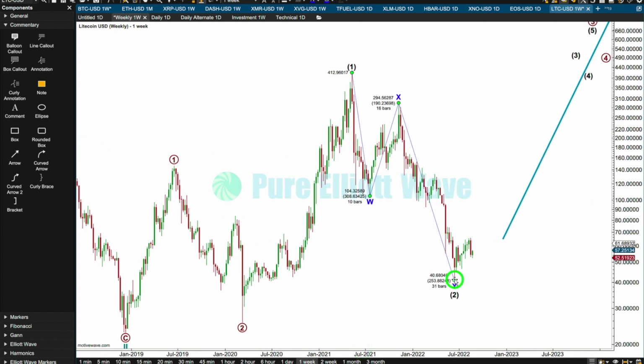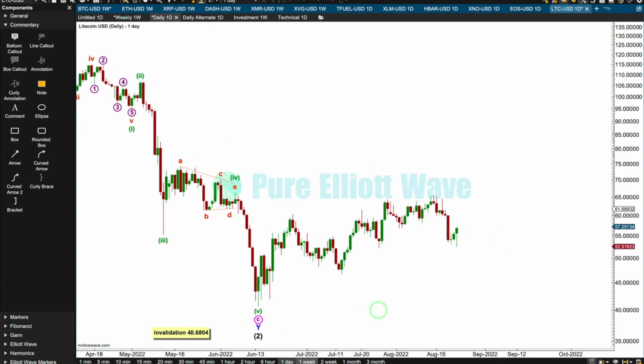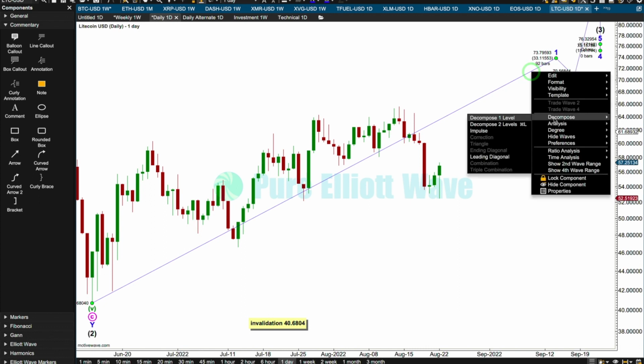Okay, let's have a look at this low and see, do we still think it's sustainable after the strong downward movement we saw for that session last week? I think that was Thursday. Probably. So my invalidation point is 40.6804. I'll change this. Let's get some labels into the start of this third wave. I'm going to label minor 1 incomplete. I think that it should probably be.